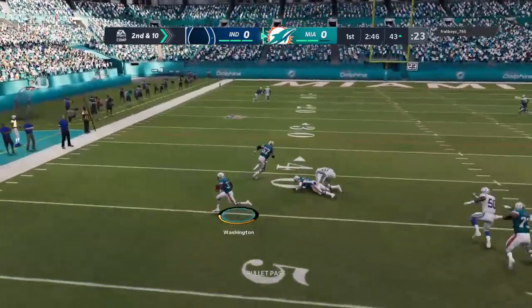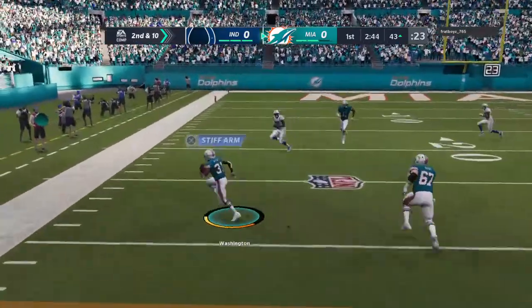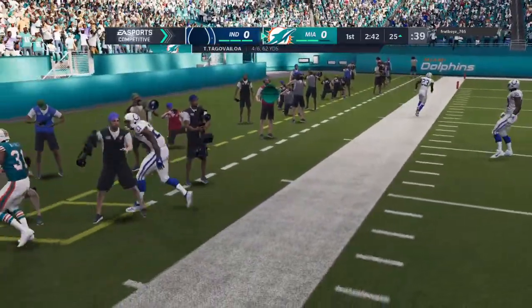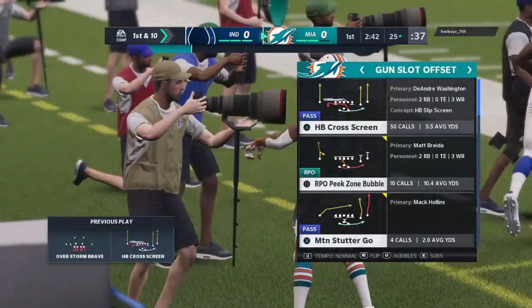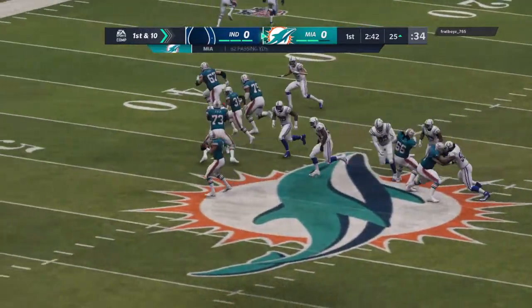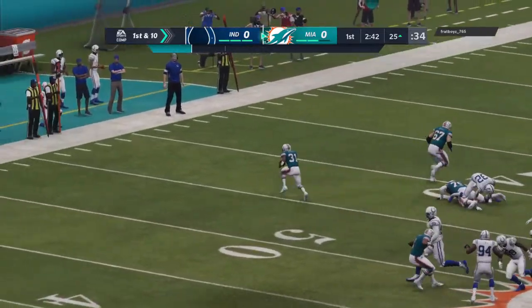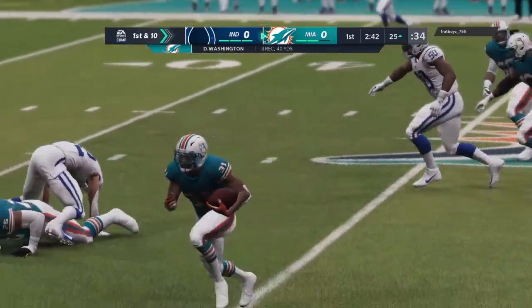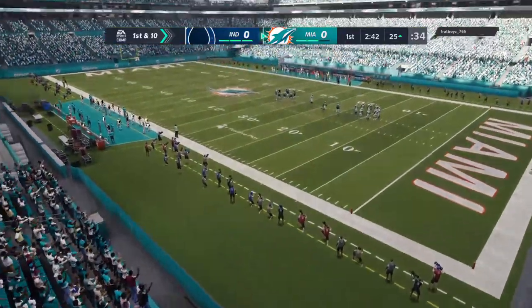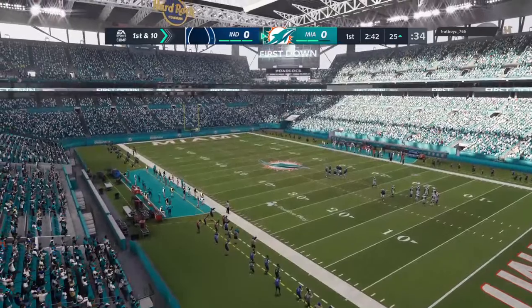Again, it's Tagovailoa. They'll try and set up the screen. It's complete. And he'll cross over out of bounds right at the 25. That one good for a first down pickup of 18 yards. First and 10. They ran that one well, and not only did they pick up a nice chunk of yardage on the screen, they sent a message to the defense. Rush the passer all you want, but you better be careful. We can hit you going back the other direction.